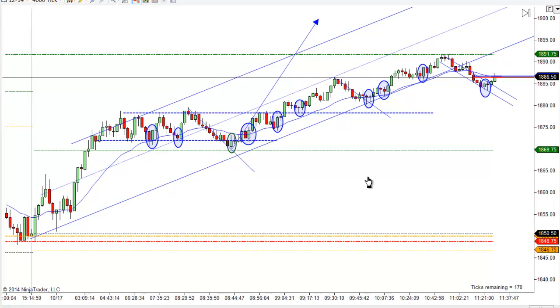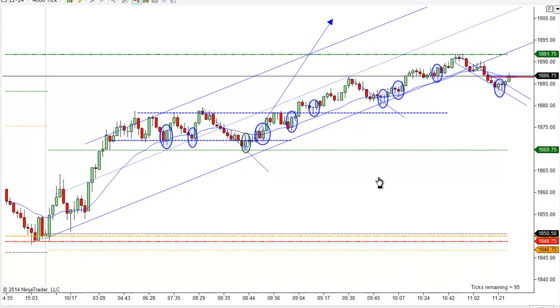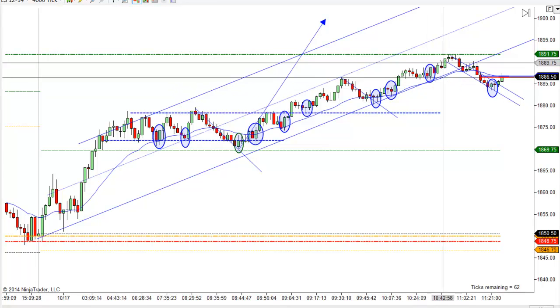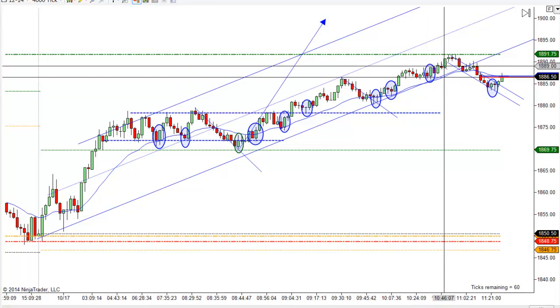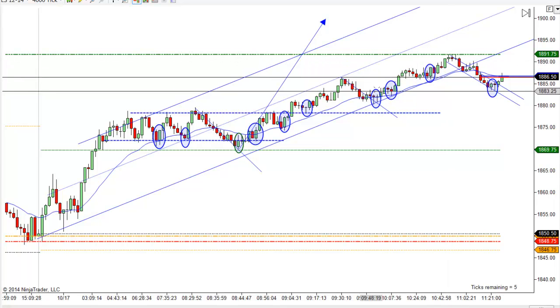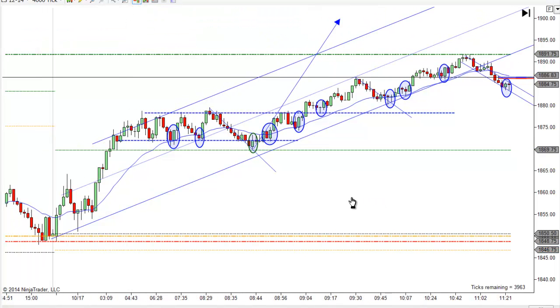There were a couple of them that I had to exit, or actually, no, this was the one I did have to exit here, because surely it would have gotten 3 points right there. So yeah, I must have exited on that doji. 89.50. Still only got 2 points. So anyway, you get the gist of what I'm trying to get across there.